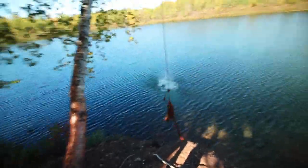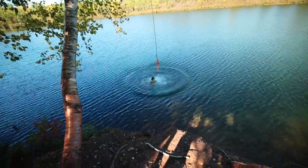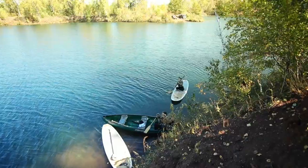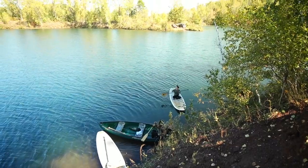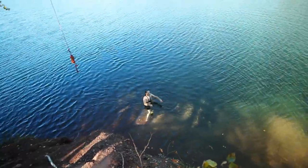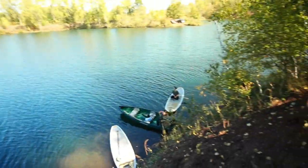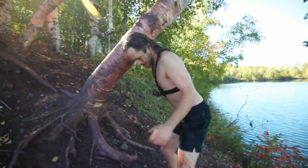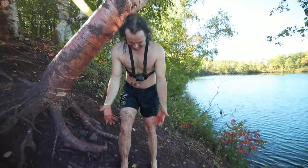Yee-wee! Oh, I almost caught the rope. That was great. What's the score? Nine. Oh, wait, I peed on the way down. Does that increase my score? 8. On a scale of 1 to wet and dirty, how 10 are your hands? Look at this. It looks like a murder scene.